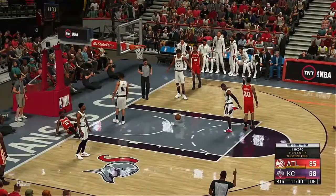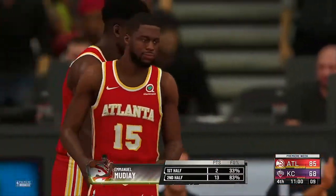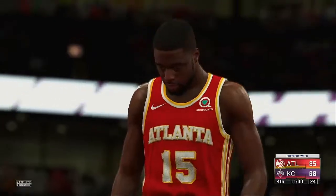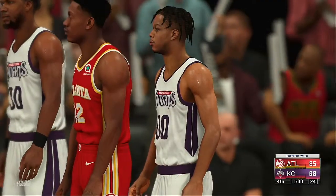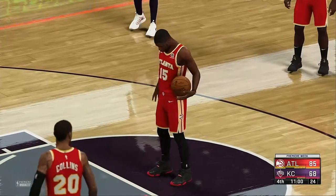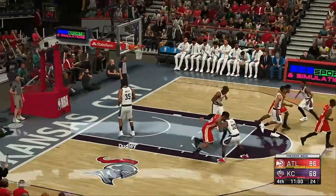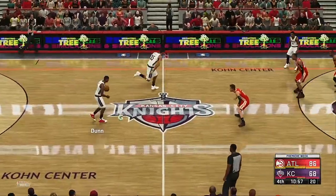Count the bucket. And he's got a free throw coming up as well. This is the consistency he was looking for in the first half. Just took him a while to heat up. One shot. And they're doing a better job of working themselves to the line here in the second half. Kansas City trails by 18.